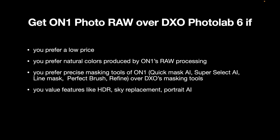Get ON1 as well if you value things like HDR, Sky Replacement, or Portrait AI. These features are not supported by DXO PhotoLab 6. Get DXO PhotoLab 6 over ON1 Photo RAW if you don't mind paying double the price of ON1.